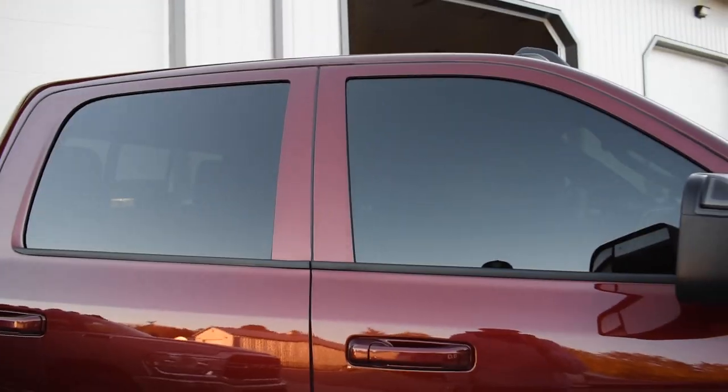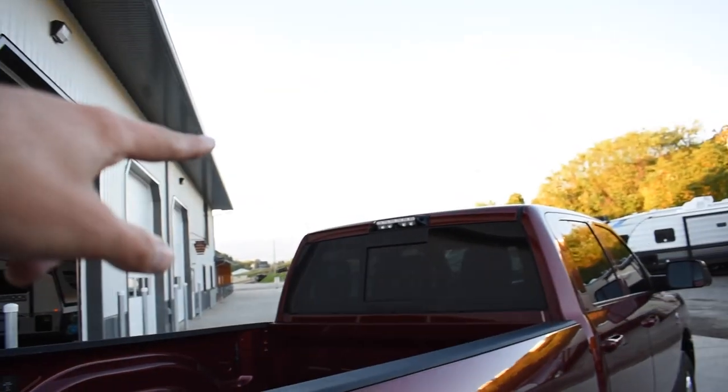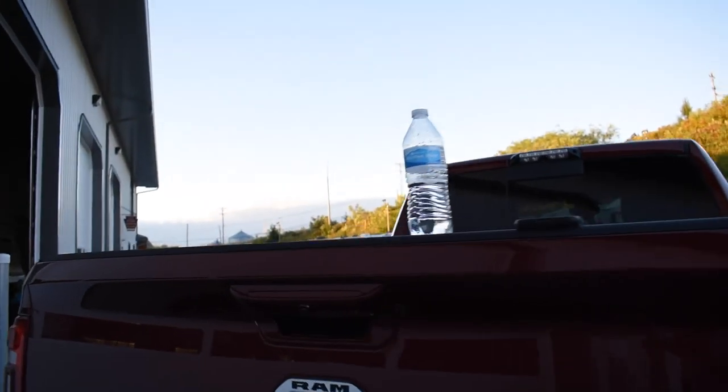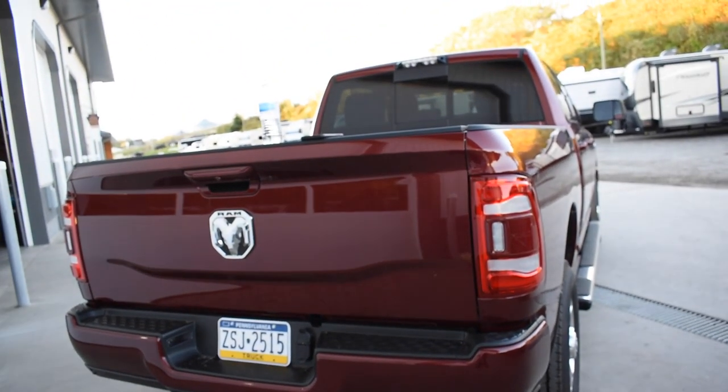Now, you normally do get a pillar wrap like we said, but we took the pillar wrap off because it is ugly. Moving on to the back, same type thing. We upgraded to the cargo package, so we do have LED taillights from the factory. You do get a color match tailgate handle, color match bumper, because this is that. And we go from there.